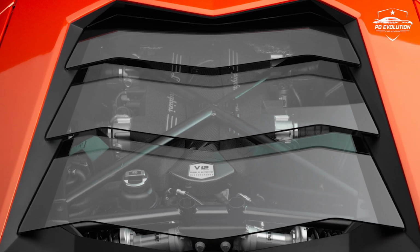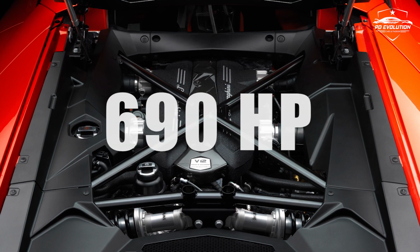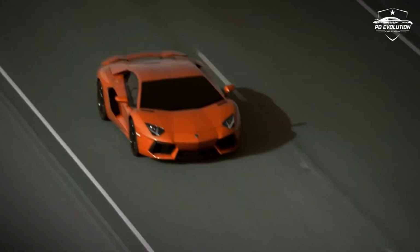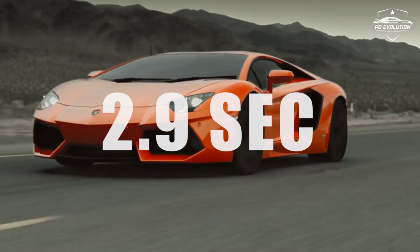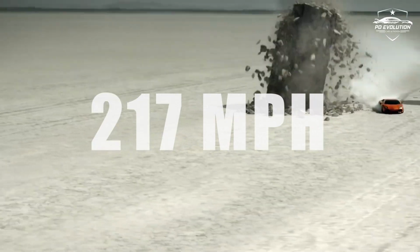Behind the cabin, Lamborghini installed a developed 6.5-liter V12 engine, naturally aspirated, that provided 690 horsepower to a 7-speed automatic gearbox developed by Graziano Transmission. The car streaks from 0 to 62 miles per hour in 2.9 seconds, 0 to 100 miles per hour in 6.4 seconds, and a top speed of 217 miles per hour.